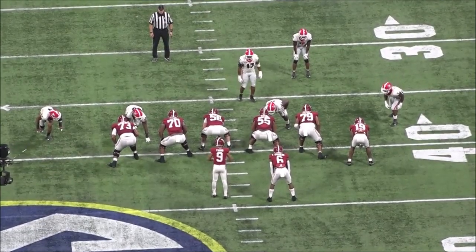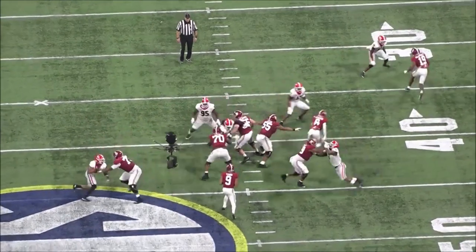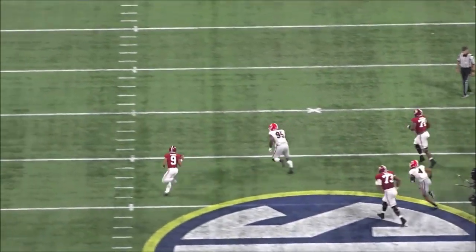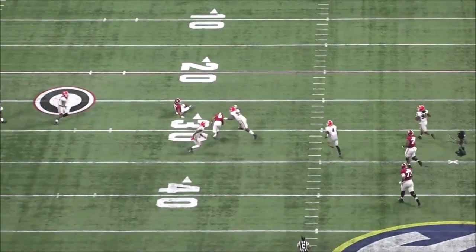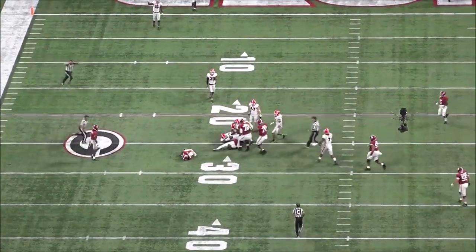Actually, I was wrong. This isn't the last one. We got to show him shaking Devontae Wyatt in the middle of the field. I did not mean to put John Michie tearing his ACL in there either, but I digress.